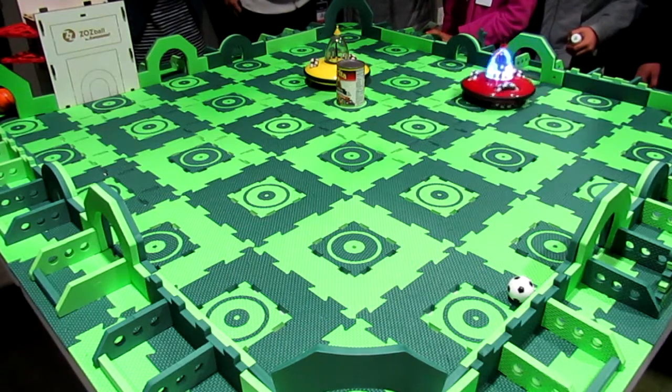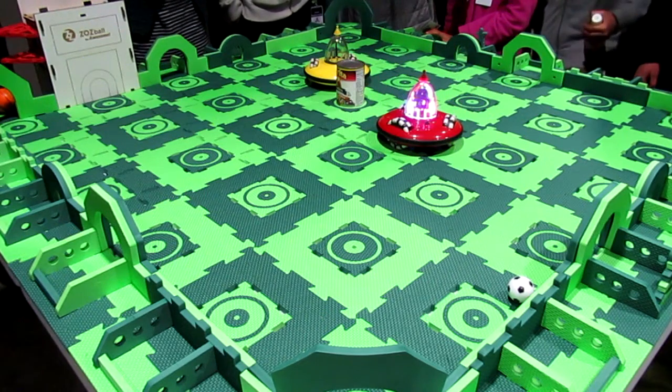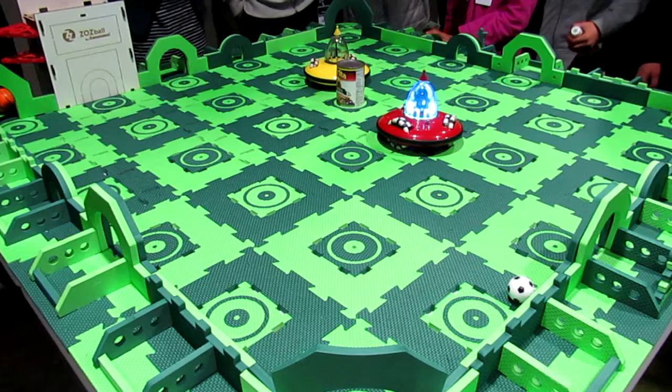You showed rechargeable ones, but you also showed those double A's. Yeah, that was the very first prototypes. Okay, so you're on the rechargeable.